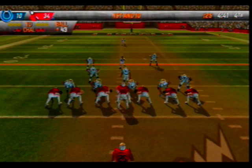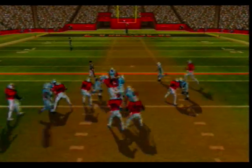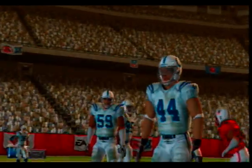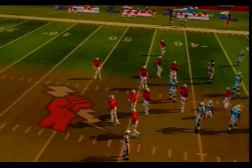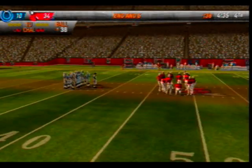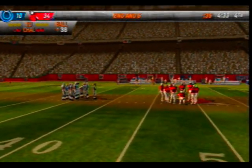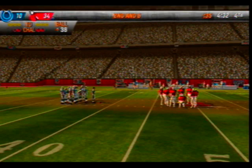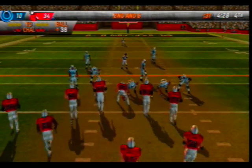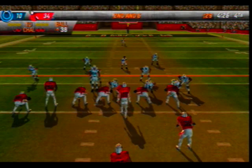Indianapolis using three linebackers. Hand it off to the back. Number 44 comes up to make the play. At the 38, Crockett rumbles forward for a gain of four. Second and six. Ball on the 38-yard line.